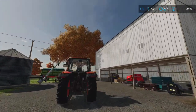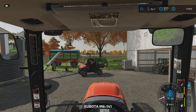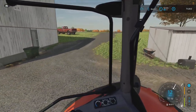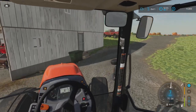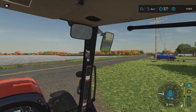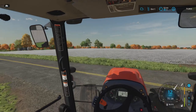Kubota stone picking, right? That's what I think we said we were gonna do. I don't know if I really have a whole lot of time to do this. This is the one that's got, I almost hear like static in my ears when I'm in the tractor.